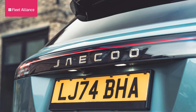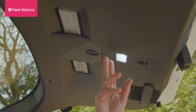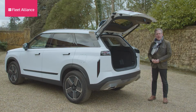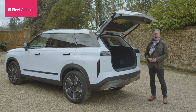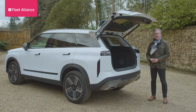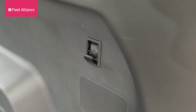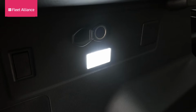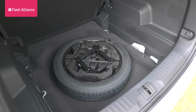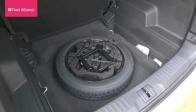Jaecoo has borrowed a trick from premium brands and built lights into the inner side of the tailgate to aid nighttime loading. There's a warning triangle here too, and here's something we've never seen before, bag hooks on the inner side of the tailgate. There are two. There are also two more bag hooks on the cargo sidewalls, a light on the left and no fewer than 6 tie-down points. Plus, this conventional petrol version has useful underfloor storage.